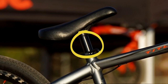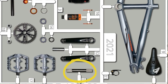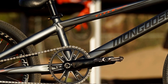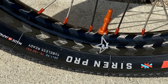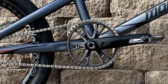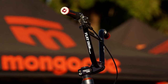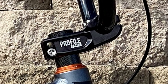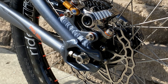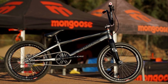Tangent pivotal seat, tangent pivotal seat post, 31.8 seat clamp, 180 millimeter profile elite cranks, profile 20 millimeter titanium spindle with titanium bolts, Profile Racing BB86 sealed 20 millimeter bottom bracket, IRC Siren Pro tubeless tires, Muck Off 40 millimeter orange tire valves, Yoshimura Chilao large pedals, a 42 tooth profile saber spline drive sprocket, Mulville 53 millimeter stem with titanium bolts, tangent flat iron handlebars, ODI Gwin grips, a Chris King drop set 2 headset, Shimano XTR brake calipers, Shimano XTR brake levers, 140 millimeter Quaxar Silver Iris ultralight disc brake rotor, and a KMC HL1 narrow half link chain. Woo, this bike is loaded with parts.